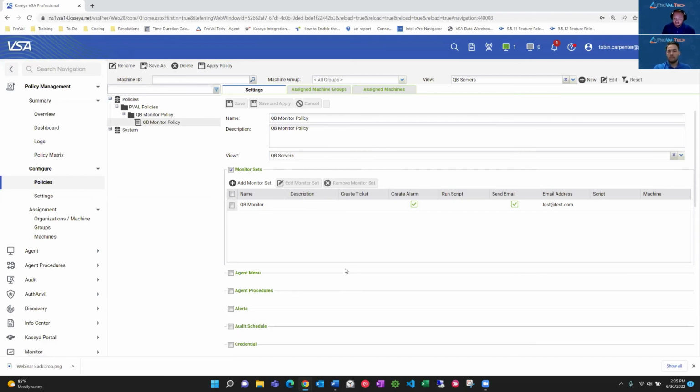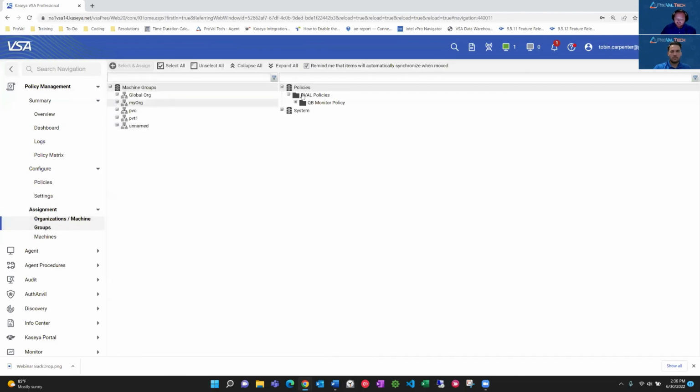And while we did press the apply button, we actually haven't applied it to anything because it's not within our assignment. So to assign these policies, under policy management, assignment, organization, and machine groups, we're going to select this. And then on the right side, under the policies window, you're going to expand the folder where you created that policy. So you can see that policy now.